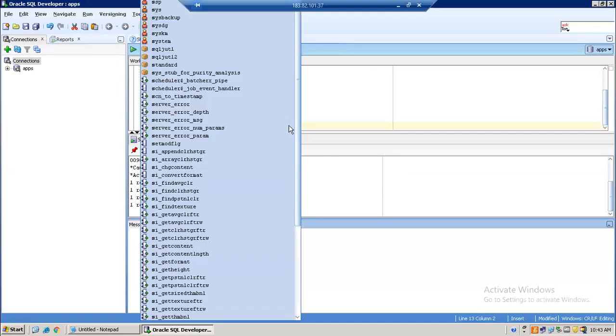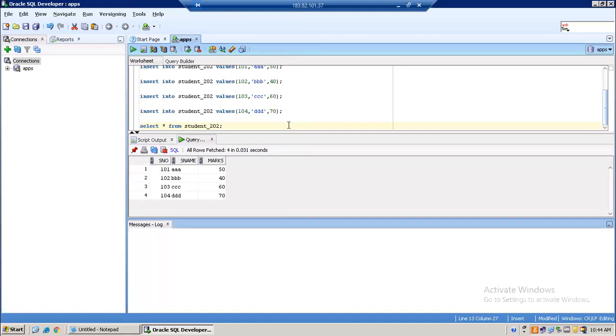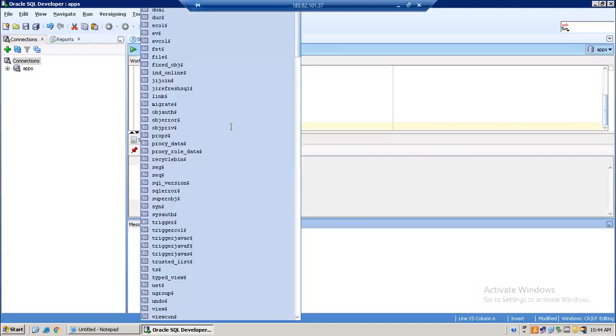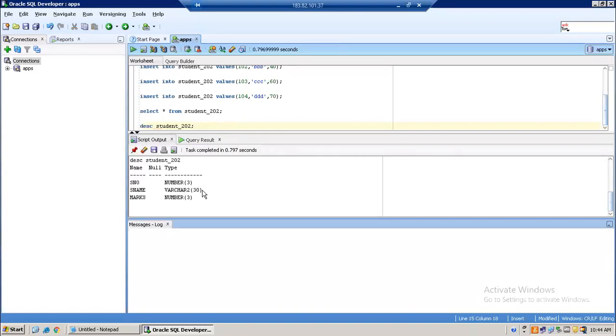To retrieve the data, we have to use the select command. If you want to see the structure of the table, we have to use the describe command, desc student. Like this, we will get the structure. S number has the number data type and stores up to three numbers. Student name is a varchar2 data type and stores up to 30 characters. Marks stores up to 3 digits.